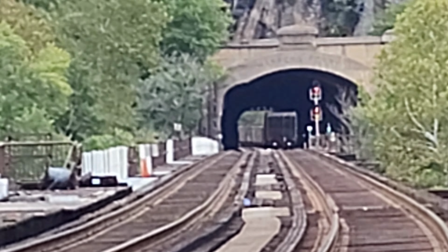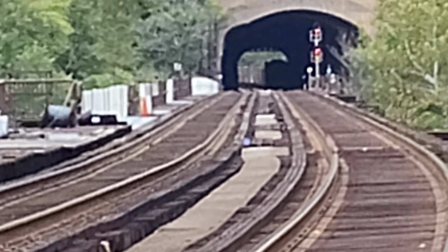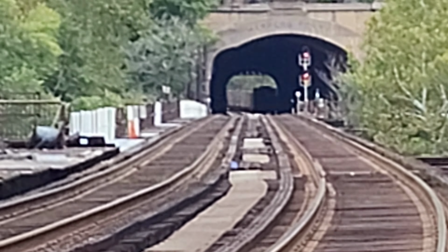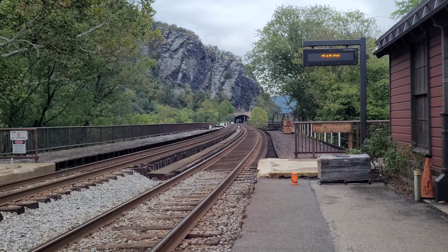All right, there goes N776 heading to New Jersey. I'm not sure if he's going Cap Met or Old Main Line, but yeah. Hope you guys enjoyed that video and hear from Harpers Ferry, West Virginia. Because I believe this is the last train we're going to be catching here, but it might not be. You guys will find out.